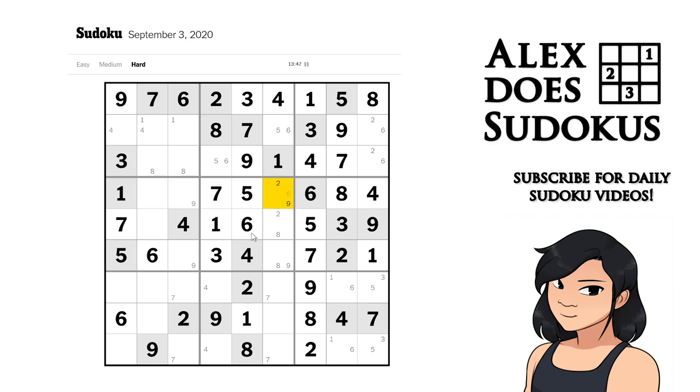What about here? We have another triple. In fact, we have a pair there. Oh, that's the 2, 8 pair. 8, 9 pair. 2, 9 and 2, 9 and 3. We can't resolve any of them. Disappointing.